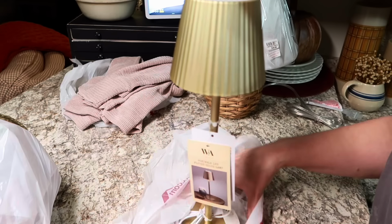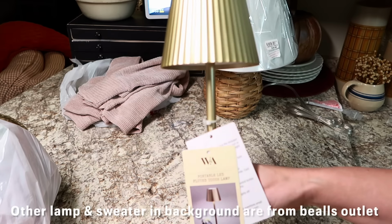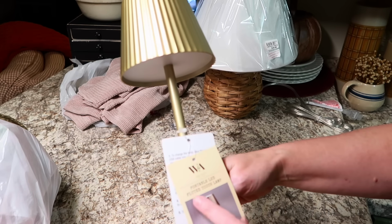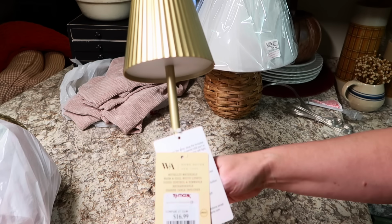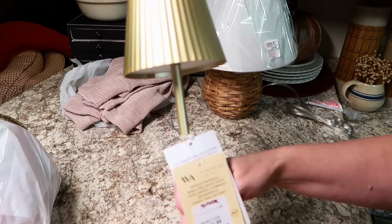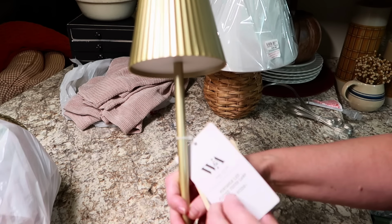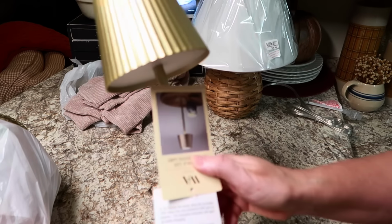I have been seeing these also, these little rechargeable... this is a portable LED fluted touch lamp. You saw the clips of the other ones that I saw in there, and I just did not like them as well. And plus, I like that this one had the little rounded bottom there. And so what you do is you just charge it. It's a touch lamp, and you just recharge it.